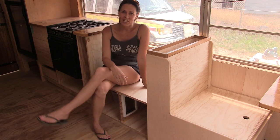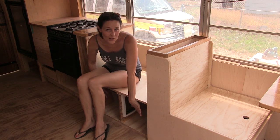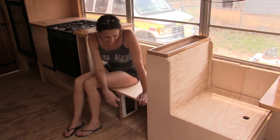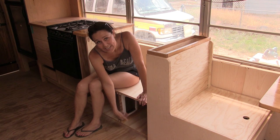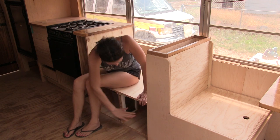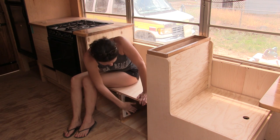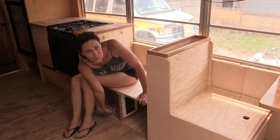So when we changed our minds about the firewood, we decided to make a little kitty house right here. So there will be cupboard doors that open, and on this side there will be an opening in the door where the cat can go in, and her little bed will be on this side. And then you see a little kitty door in here where when she goes through the flap to the other side, this is where her litter box will be.